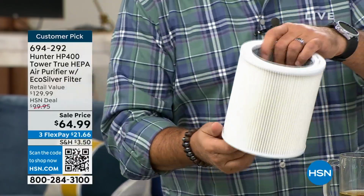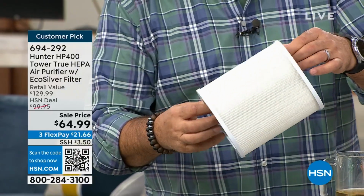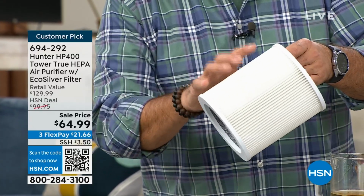Then let's talk about the HEPA filter that's in here. This HEPA filter is absolutely amazing because this is the one that's going to stop everything.